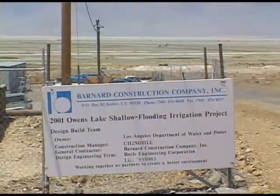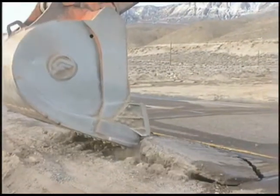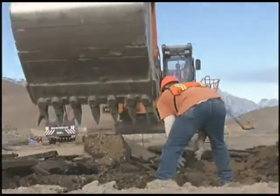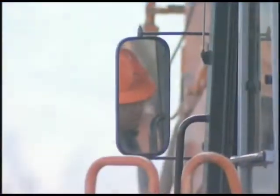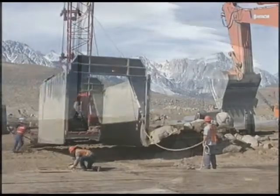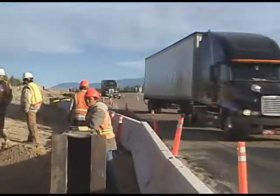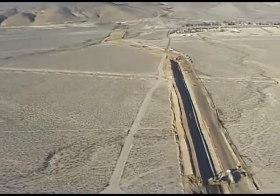Bernard Construction Corporation Incorporated took over the installation of this 60-inch steel pipe from this point to the dry lake bed. 500 yards from the spill gate, the 60-inch line passed under State Highway 395. Care was taken to disturb as little of the roadbed as possible. A steel box was used to prevent collapse of the trench during the highway crossing. To prevent inconvenience to travelers, the work was completed during the midweek as quickly as possible. From the highway, the main line stretched 3 miles to the Owens River.